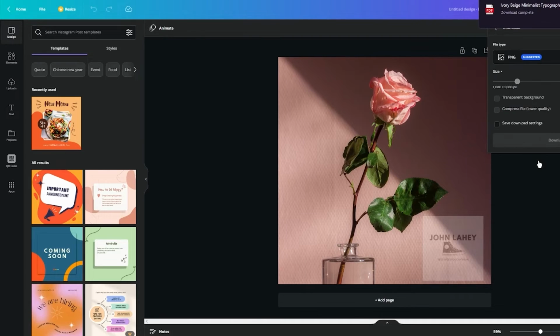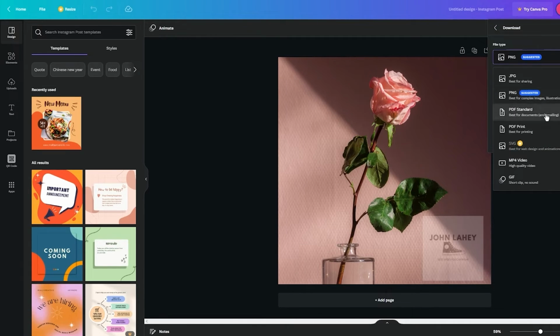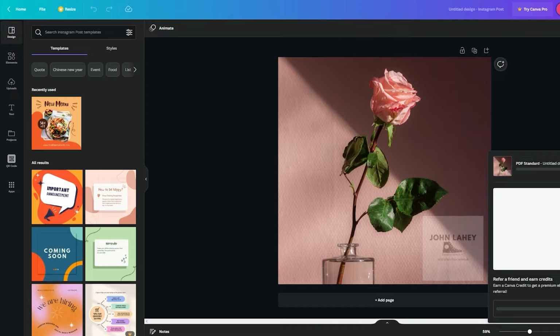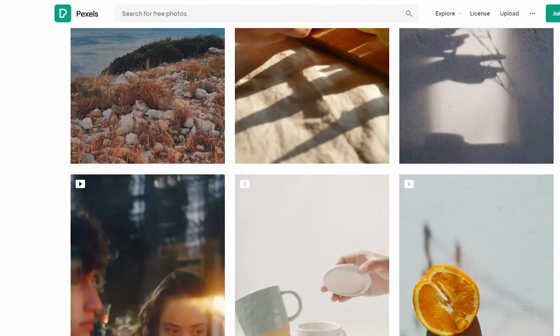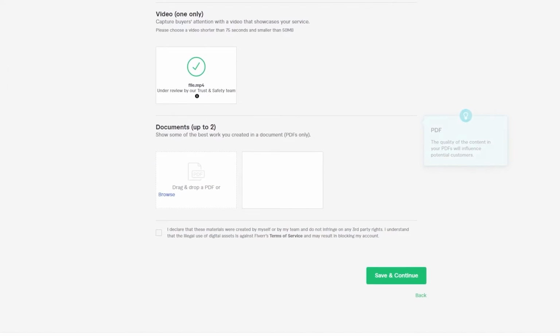Same for the other one. Download, PDF standard, and you're going to click on download. And from there, it's going to be downloaded. And I'm just going to close my Canva just so it's not overcrowded. I'll close this. And here we are.